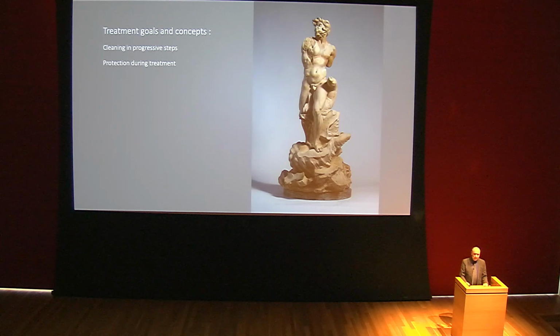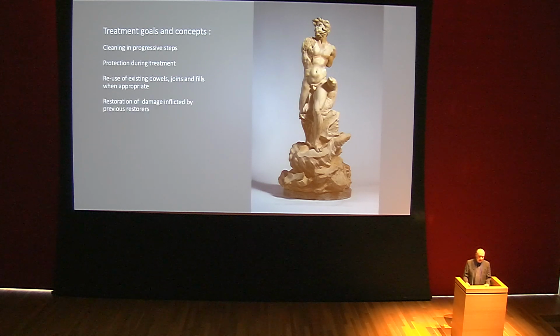So the sculpture is vulnerable when it's being taken apart and having these fairly radical things done to it, and we try to protect it. The previous restorers may have used techniques that we wouldn't use today, dowels and clips and staples and drilling holes and things, but the fact that they have gives us certain opportunities to reuse those, and in some cases that was done.